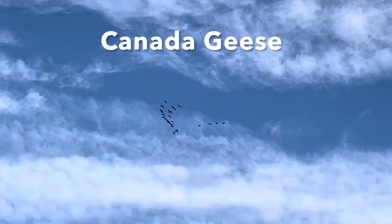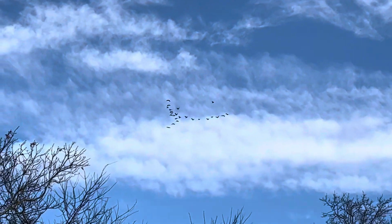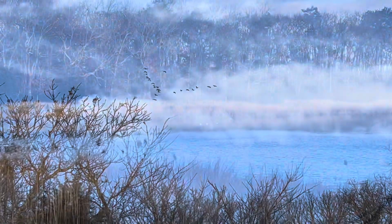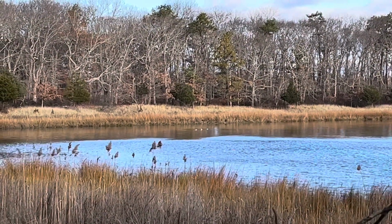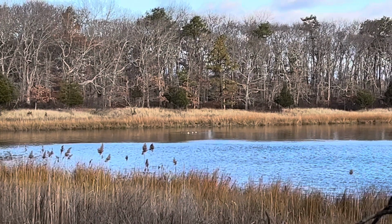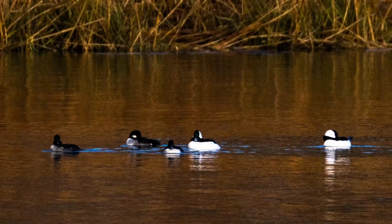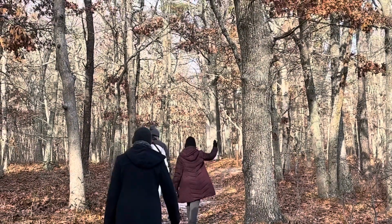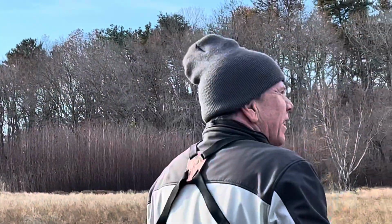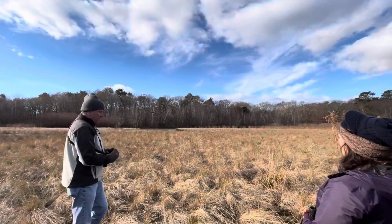But they're pretty. I have the Merlin. I think if you stayed here long enough, you'd see things moving in and out of these edges.